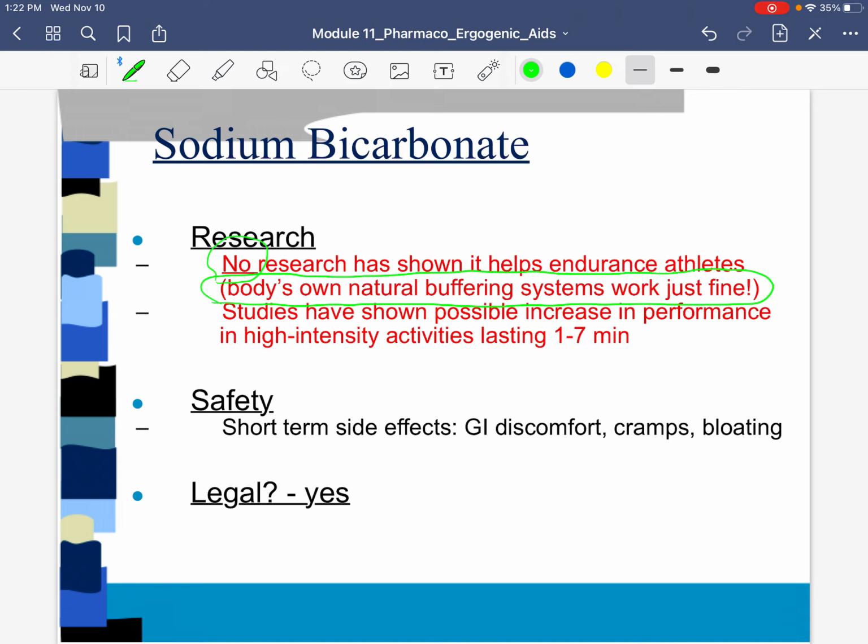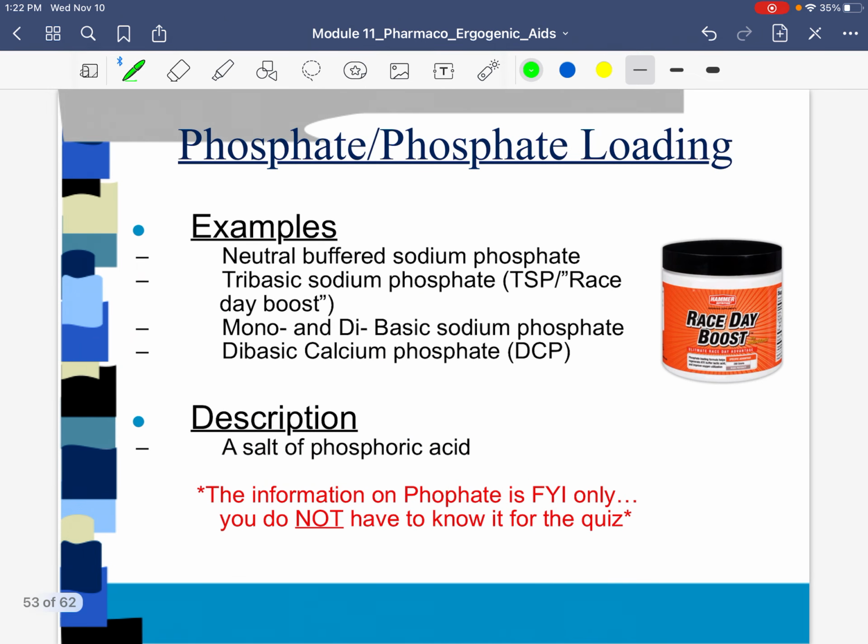As an endurance athlete myself, I do know some endurance athletes who have taken sodium bicarbonate. They're just basically taking baking soda. They're taking an alkaline or a basic solution. Your body is the best. Baking soda is not going to make it any better. It is legal, but there's no research to show that it actually helps to buffer against acid buildup.